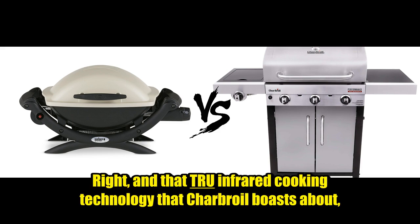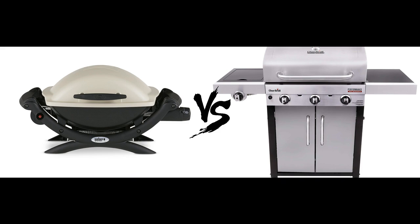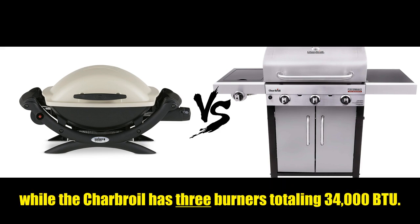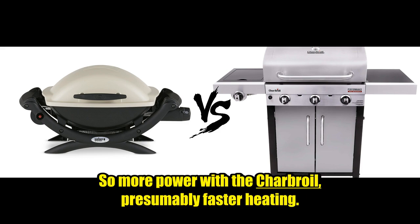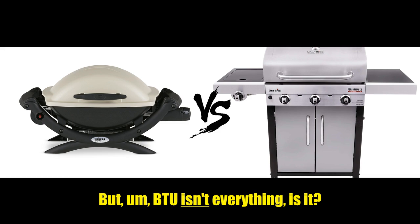Right, and that TRU infrared cooking technology that Char-Broil boasts about, that's supposed to prevent flare-ups and cook food more evenly and juicier, right? That's the claim. The Weber uses a single stainless steel burner, putting out 8,500 BTU, while the Char-Broil has 3 burners totaling 34,000 BTU. So more power with the Char-Broil, presumably faster heating. But BTU isn't everything, is it?